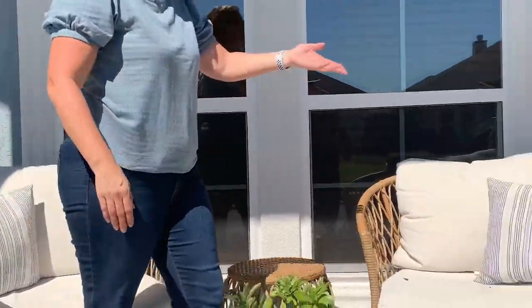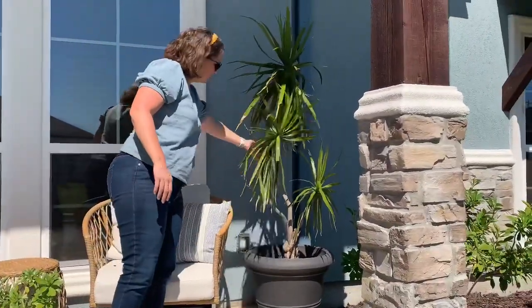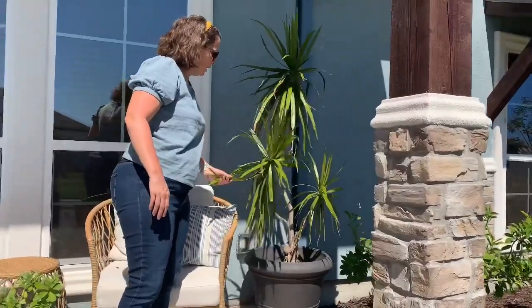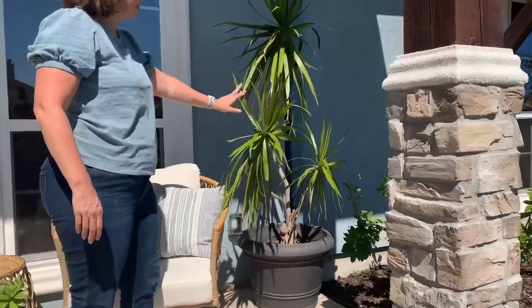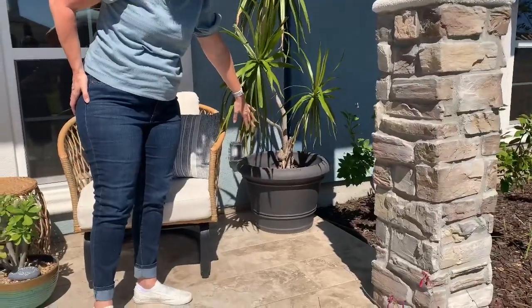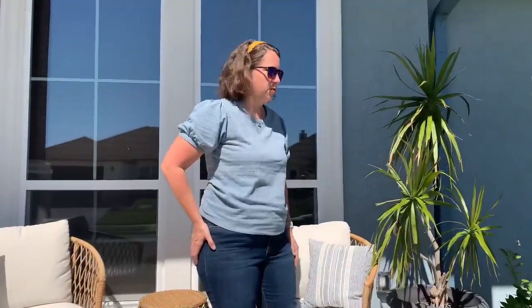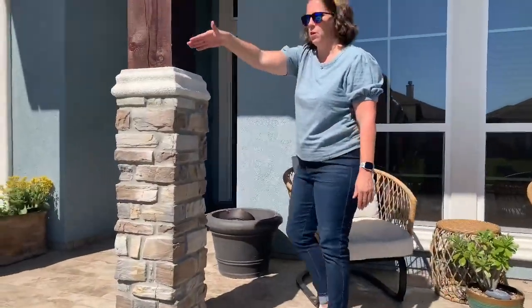Over here we have a draconia, I think that's what it's called, and I've had this forever. I was thinking about getting rid of it, but then I decided I do like it up here. And notice the pot, I have these matching pots from Sam's Club, but it was quite a few years ago that I got that. So, over on this side, Gunner, you want to walk around this way?